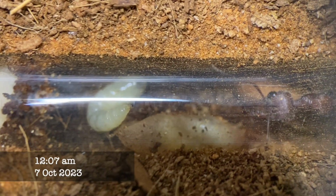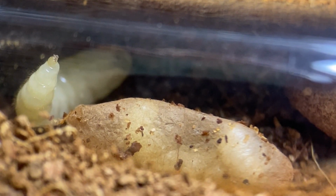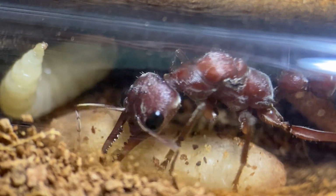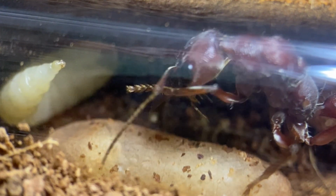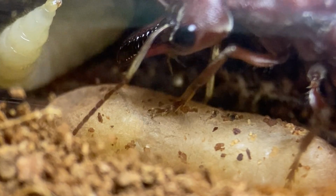Looks like another larvae has recently spun to make her cocoon. Let's have a closer look with the macro lens. This moment felt special to capture as you can see the larvae moving and building her cocoon from the inside. We will check in about 2 months' time as I really don't want to disturb her anymore for now.